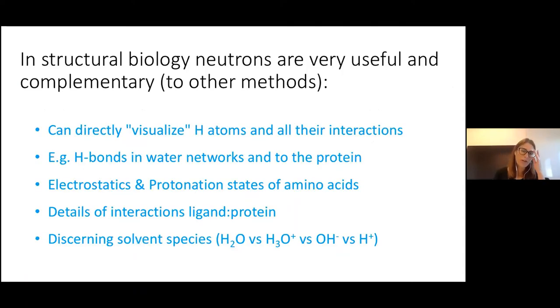So for structural biology, what I call structural biology, which typically in my very biased view is crystallography, neutrons are very useful and complementary to almost every other method the biochemist may use. It allows us in the case of crystallography to really visualize directly hydrogen or deuterium atoms. If we can see hydrogen atoms, we can also figure out what they're doing. And many hydrogen atoms are of course involved in hydrogen bonds. It can be within the protein, between water molecules and other waters. It could be between waters and the protein.